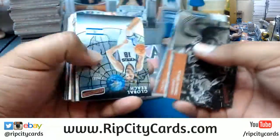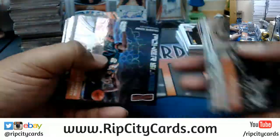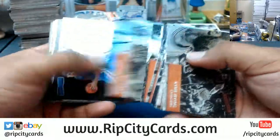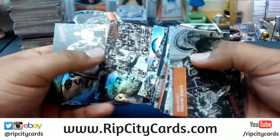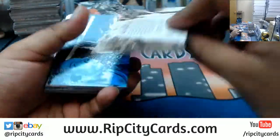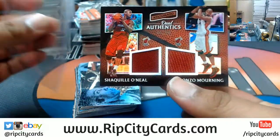Last box mojo. Here we go. Good luck, y'all. Not many parallels in this set. Last stack mojo. Dual relic for the Heat. Shaquille O'Neal and Alonzo Mourning, numbered to 80. That's pretty nice.